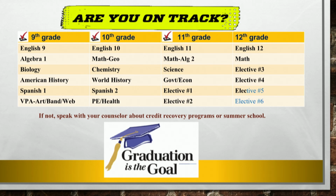There are certain courses that freshmen, sophomores, juniors, and seniors have to take, specifically in the core subject area. If you fall behind, it becomes more and more challenging to stay on track. As you can see, there is only 1.5 credits to make up a class if you don't pass them. That equates to 3 classes. By 3, I mean a total of 3 for your entire high school career.